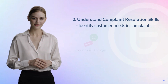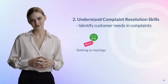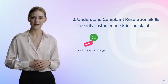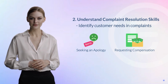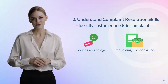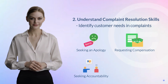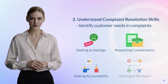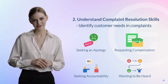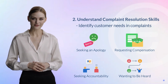Often, customers seek an apology, wanting reassurance that the business cares about their experience and is committed to making things right. In other cases, they may request compensation for minor flaws in a product that won't affect its functionality. Some customers might seek accountability, hoping for consequences for the seller's actions. Lastly, many simply want to be heard and have their concerns taken seriously. Understanding these needs allows customer service representatives to find the best resolution.